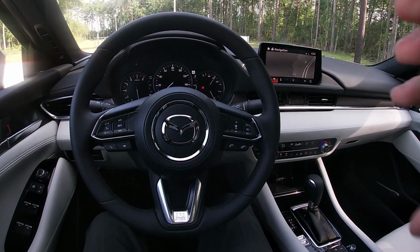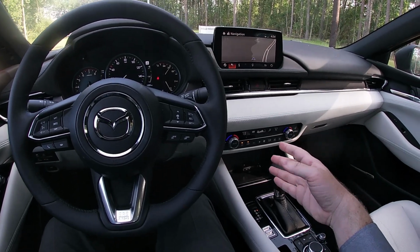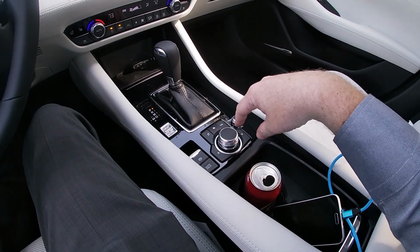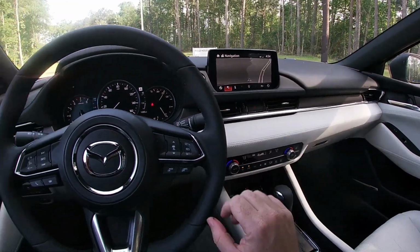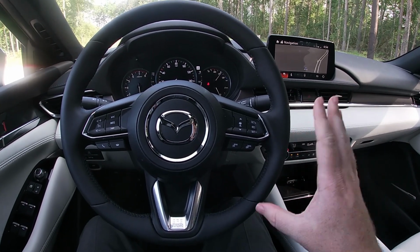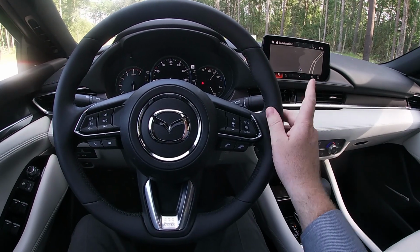Now, I mean, if you just look around, one of the things that I like is the simplicity of how everything is laid out. Everything from the touchscreen, the climate controls, even things down to the control station for the infotainment system, and even what's directly here in front of you. Everything just makes sense and everything is where it's supposed to be. I mean, the steering wheel, for example, it's a beautiful thin rim.